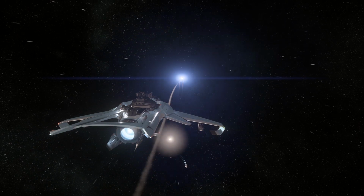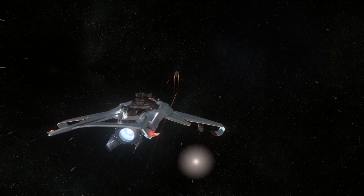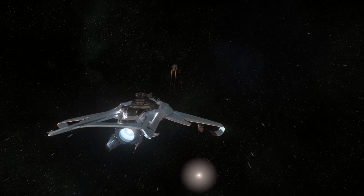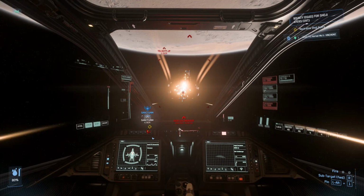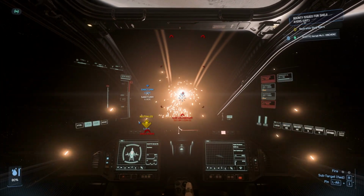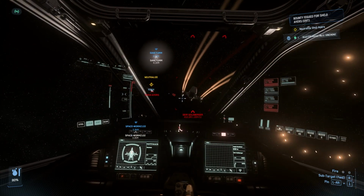People do say it's not the greatest in atmosphere as well. I did do a little bit of flying left and right just to test it and feel it. It does have the odd jerk here and there, which I did find a bit strange. Like most of my other ships are really still quite smooth in atmosphere. This was a little bit jerky and it was nowhere near as sensitive as it is out in space. But it was very manageable and I couldn't really moan too much about it.